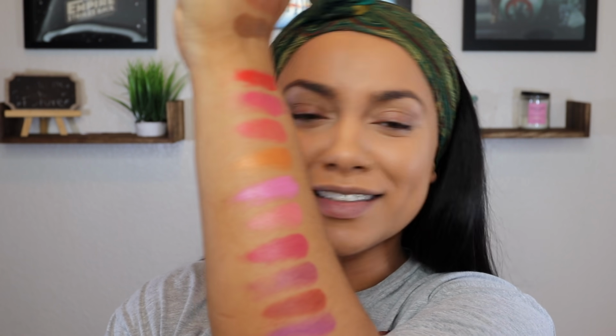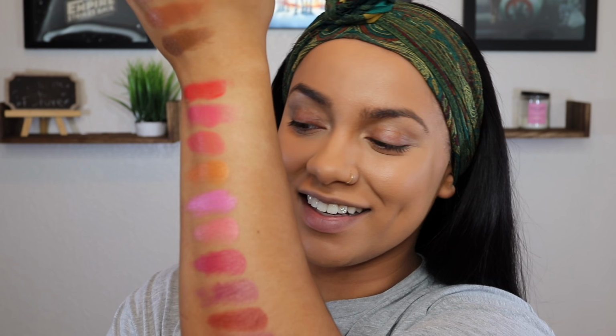Yeah. So these are the swatches. I hope that you guys can see it really well. I'm sorry if you can't. This right here is obviously bronzer. I feel like that's noticeable. And then the rest down here are the blushes. But yeah, so let's go ahead and just get into it.